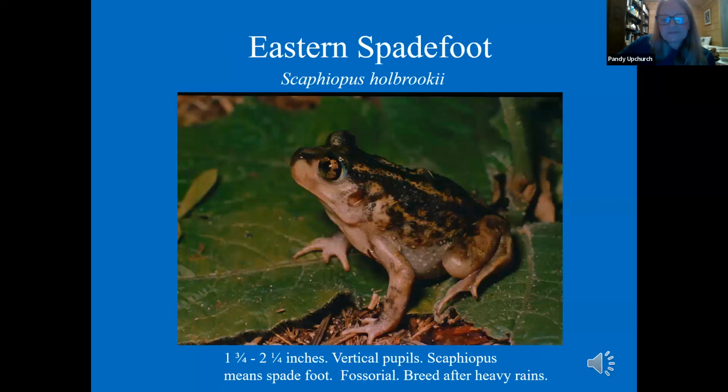All right, and then this is an eastern spadefoot toad. Just like I meant to tell you on the narrow mouth toads, they love heavy rainfall. So as soon as it warms up, those guys are going to be happy and they're going to be out there singing their song, just like these eastern spadefoots. The spadefoots love torrential downpours and severe weather. So they should be happy this coming weekend as well.